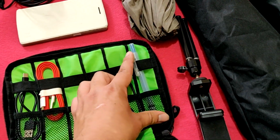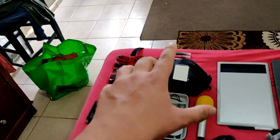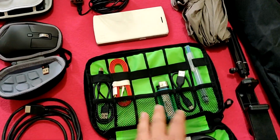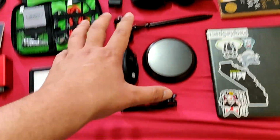Yet another highlighter, because when this goes with me, I don't necessarily have the bag that has those ones, so that's helpful to have. And I have more space for all kinds of stuff in here. But, yeah, I explained what all that was, so we're good.